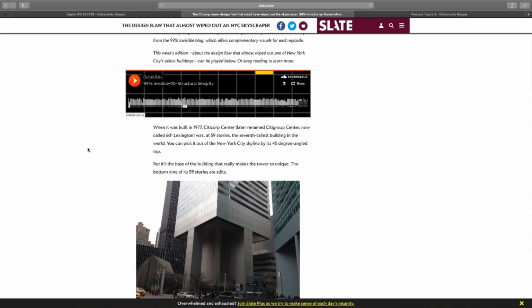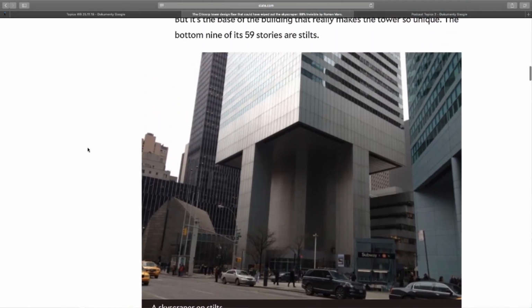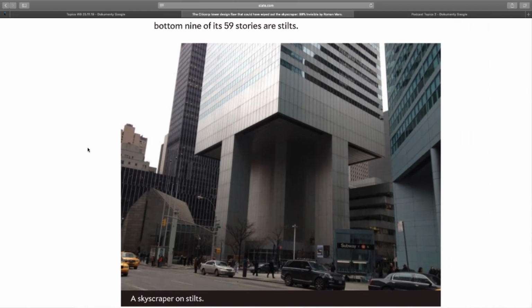So, this is still here today. When it was built, it was the 7th tallest building in the world. So, serious architects behind this thing. As you can see in that picture, it's sort of on stilts, right? For our audio listeners, it's a picture of a regular tall building, except at the bottom, instead of having a lobby, it just has four or so stilts holding it up. I'm not even sure I'd call them stilts. They're more like feet. I'm sure that's not the correct architectural term, but here we are.